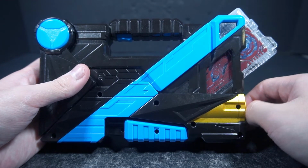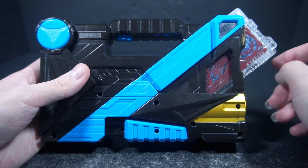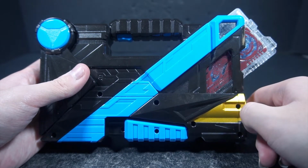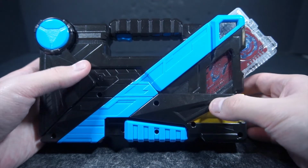Raiden. So yeah, because they don't have any ability, it just says the entire name of the Progrise key.